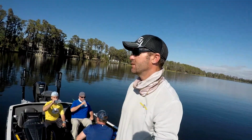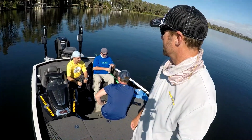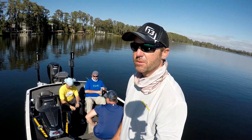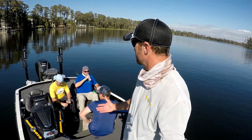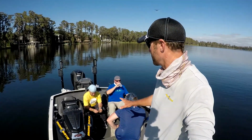Yeah. We are done for today. See how hot and tired they are from all the fish we caught? They can't even stand up anymore. We probably caught, how many would you say? It was close to 30, wasn't it? Yeah. Close to 30, caught a lot of small ones. You probably won't see all the ones we caught today, but we caught them all on artificial lures.